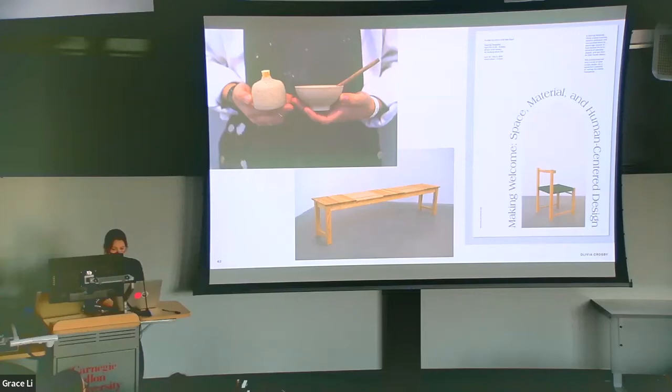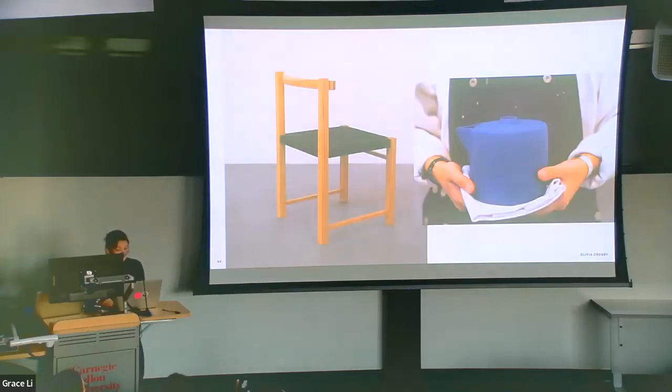And yeah, I really just felt like a student to these different materials, and wanted to celebrate their natural beauty. So I really love this project so much because it was also just about the act of breaking bread with people and orchestrating a space for conversation.